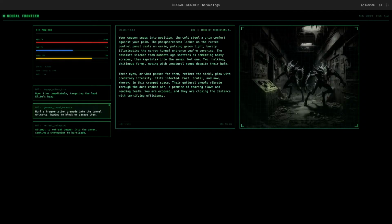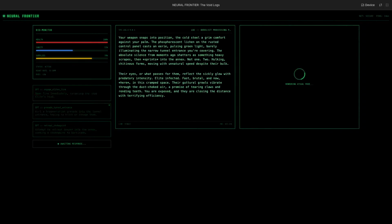Your weapon snaps into position, the cold steel a grim comfort against your palm. The phosphorescent lichen on the rusted control panel casts an eerie, pulsing green light, barely illuminating the narrow tunnel entrance you're covering. The absolute silence from moments ago shatters as something heavy scrapes, then sprints into the annex. Not one, two, hulking, chitinous forms, moving with unnatural speed despite their bulk. Their eyes, or what passes for them, reflect the sickly glow with predatory intensity. Elite infected, fast, brutal, and now here in this cramped space. Their guttural growls vibrate through the dust-choked air, a promise of tearing claws and rending teeth. You are exposed, and they are closing the distance with terrifying efficiency.